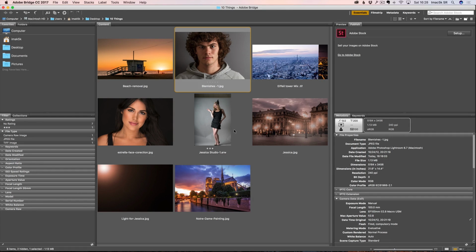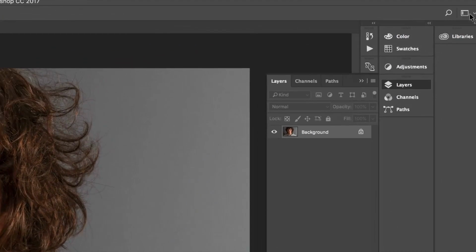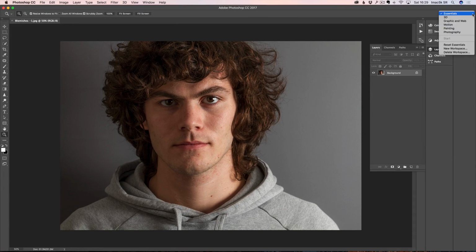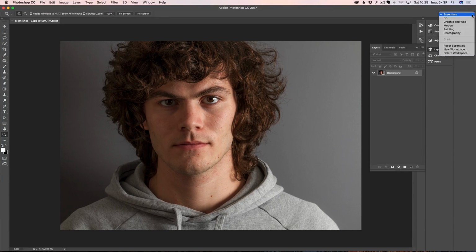Okay, the first thing that a lot of people want to know how to do with Photoshop is to remove blemishes or spots on the face. So I'm going to take Steven, my nephew, I'm going to double click on it, and here he is in Photoshop. If you don't see this kind of user interface, you can go here upright and choose a workflow. You got different workflows: essentials, photography. For this tutorial, we can use photography or essentials. I'm going to keep on using essentials.